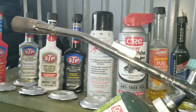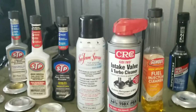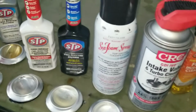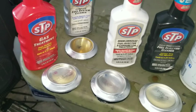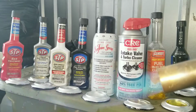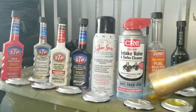So let's go ahead and get this test underway. We're going to light each one of these up and see just how well it burns. As you can see, all these chemicals basically look clear except for the high mileage fuel treatments. They all look clear, and the complete fuel system cleaner from STP. As you can see, we got our flame going. Maybe that's a little too much. We just need enough to light this up.